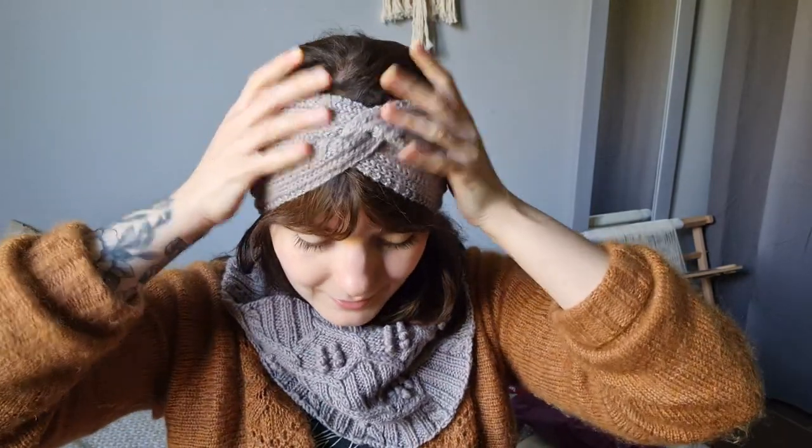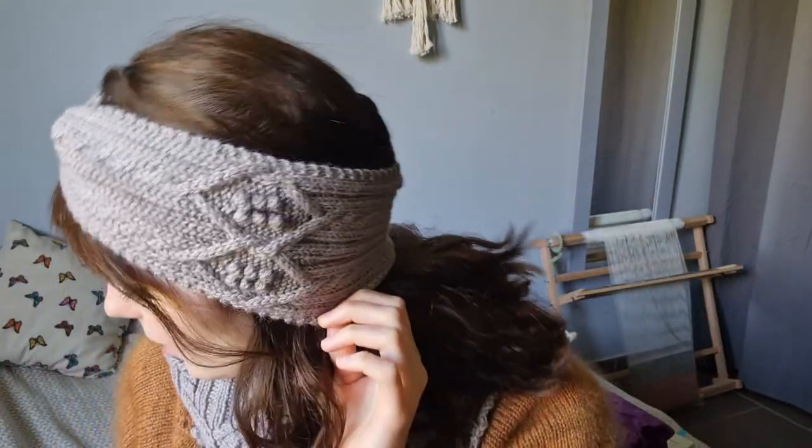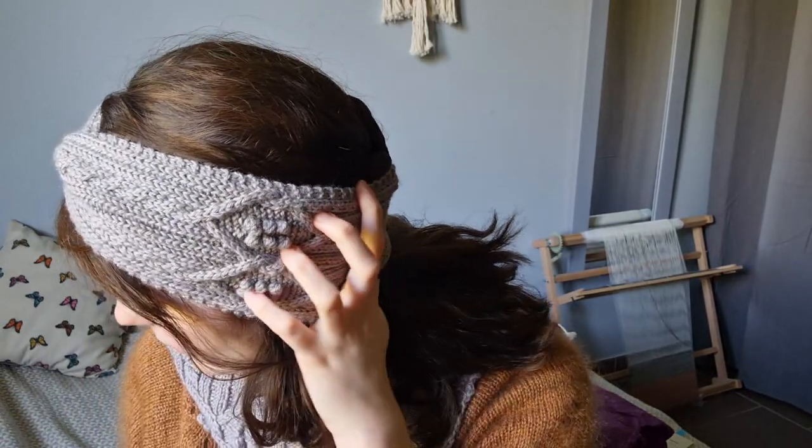I'm gonna try and put it on. Oh no, I put it to the side. Well, it's... look very vintagey. And yeah, so the diamond shape is on the sides here.